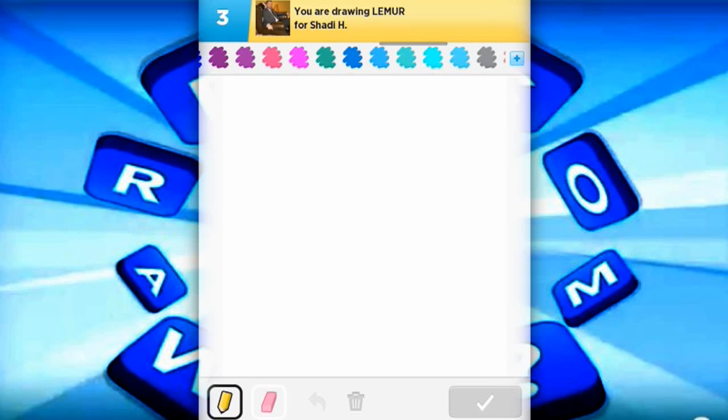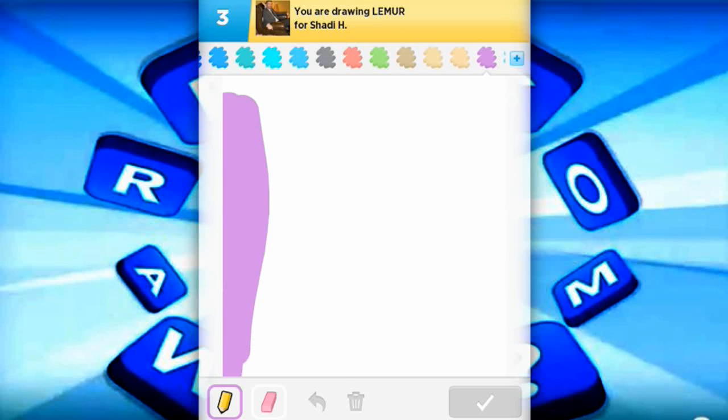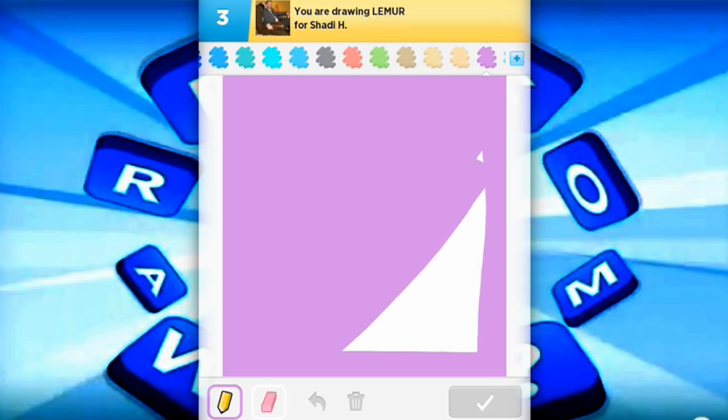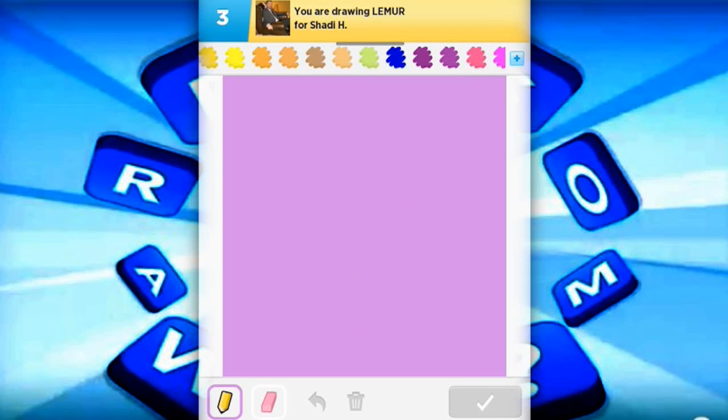I'm playing with Shoddy H, who is really good. I was told to play with him by someone that I was playing with in a random game, and it took a really long time to finally create a game with him because there was someone else named Shoddy H and I had to get his whole name in order to actually play with him. And he is extremely good. He's a very good artist.